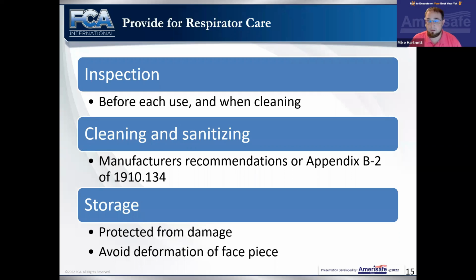When we have full face respirators, we also need to make sure that that glass is clean so we can see. So the manufacturer is going to spell out how to do that cleaning, right? That sanitation. And there's also an appendix B2 in the OSHA standard for respiratory protection that lays out what that proper cleaning and sanitizing requirement is. So one of the ways we can provide this is by having 3M wipes that we can utilize on site to perform that cleaning. We should be providing that time to clean our respirators on a weekly basis when we're utilizing them daily so that those respirators stay clean.